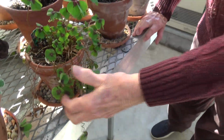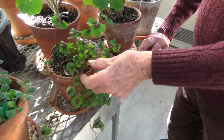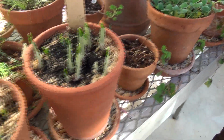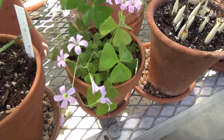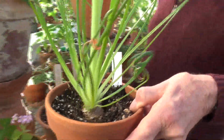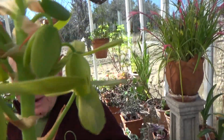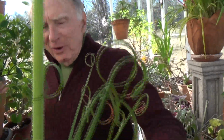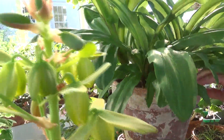This is called false shamrock because it's not in the shamrock family, it's another family, but it's very pretty. It's got pretty leaves, and down there you see one that's got flowers. False shamrock. And then this is called frizzle sizzle because of the leaves, the way they curl. And there's the flower. All those little buds bloom. Frizzle sizzle. I like it very much. And then this is a little bulb that blooms.